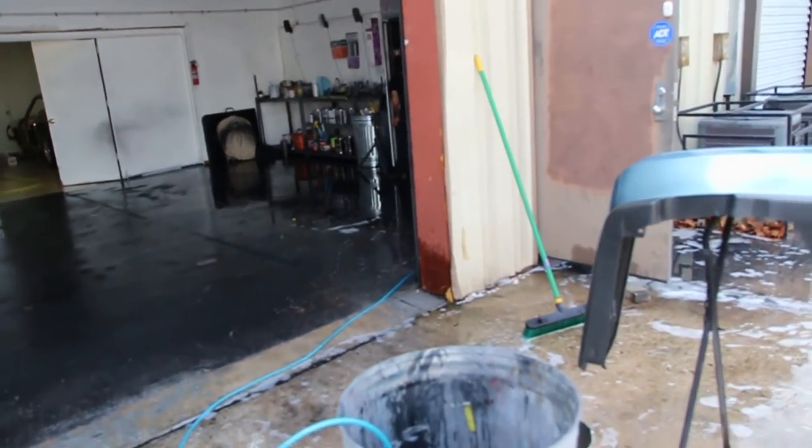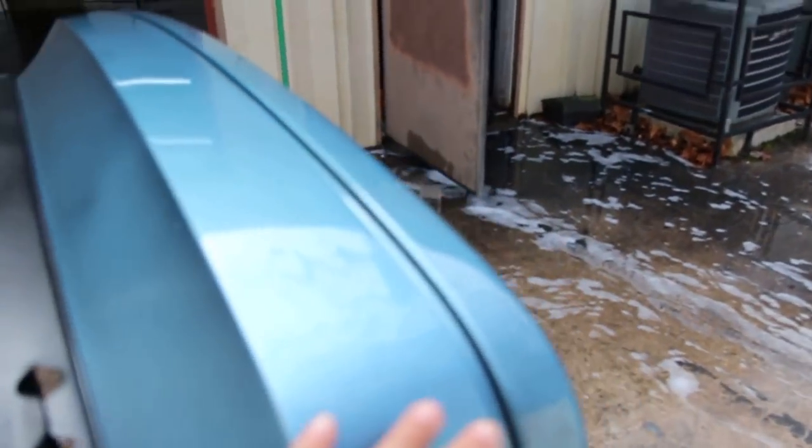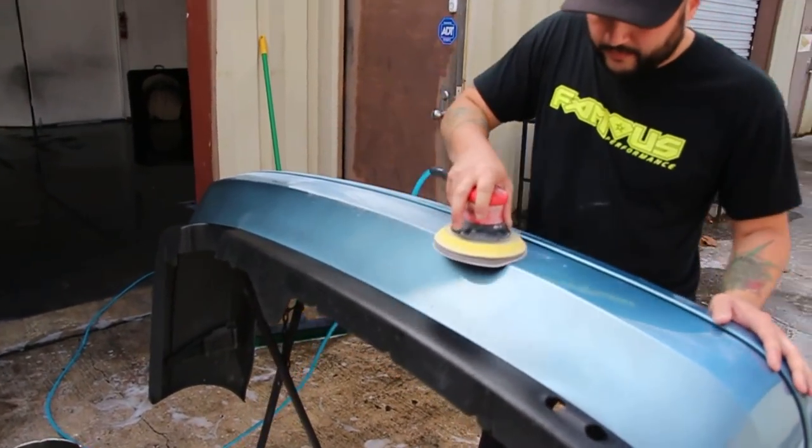Nando's grabbing his sander real quick. Gonna hit this one first, make it all nice and smooth. Put some color on this thing. Fix these specs. And the sanding.